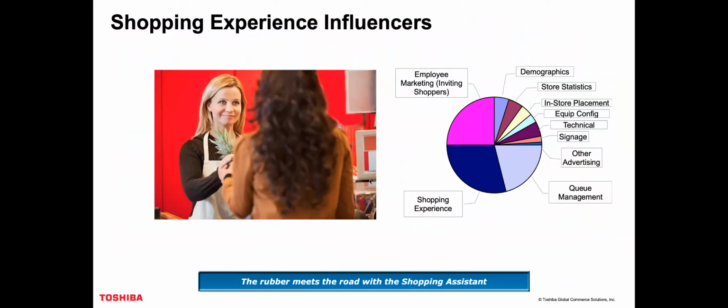The key here is self-service does not mean no service. But when you look at what influences a shopper to use self-checkout in your store, you can put up all the signs you want. Unless the sign hits the shopper in the head, they're probably not going to read it, right? You can do everything you want to do, but at the end of the day, what's going to drive your shoppers to use the self-checkout is the employees inviting shoppers to use it, the experience while they're using it, and managing those queues correctly.